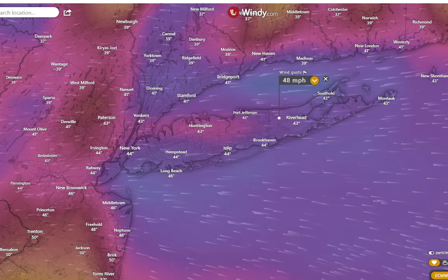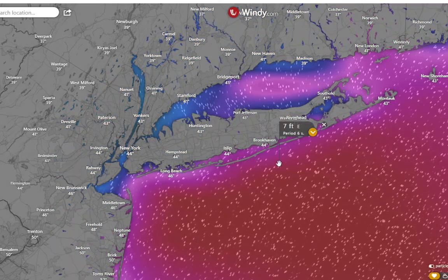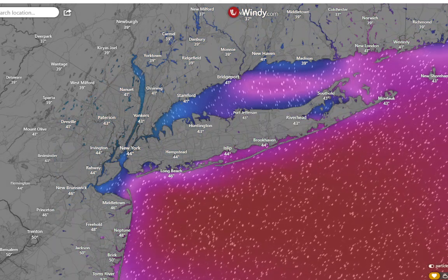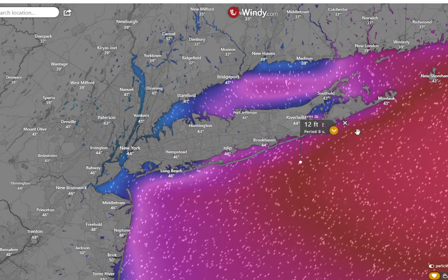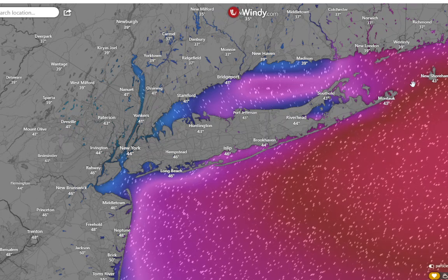So let's go to the waves. Obviously, this is the European model now, but still showing significant coastal impacts. Oh yeah, this is going to be significant. So expect this to be like a tropical storm tomorrow. I think that's the best way I can put it to you. So expect a tropical storm.